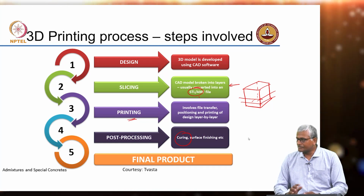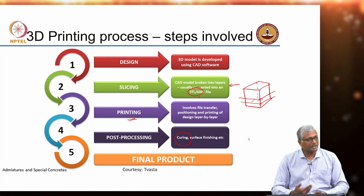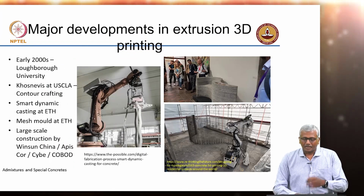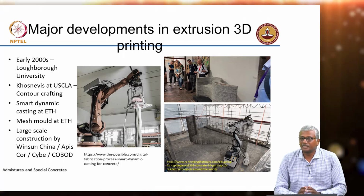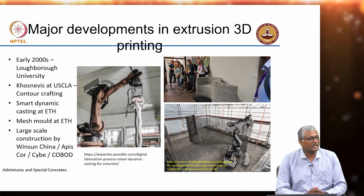And if there's any surface finishing required after placement or after printing the material, it has to be properly finished on the surface. Okay. So, as far as concrete 3D printing is concerned, the journey is about 20 years old now. So, if somebody tells you that it's something brand new, don't believe them. It's been happening for 20 years.